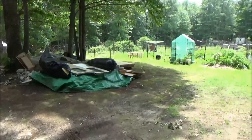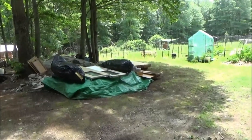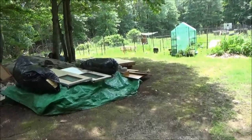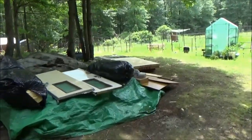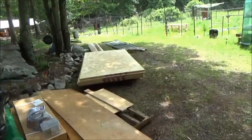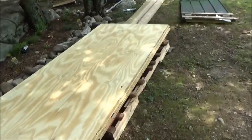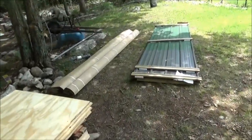Well, it's 2 o'clock in the afternoon at the off-grid project, and I just got home a few minutes ago. I have done nothing today but running the roads, but again, for good reason. I have my floorboards for my home. My roofing came in.